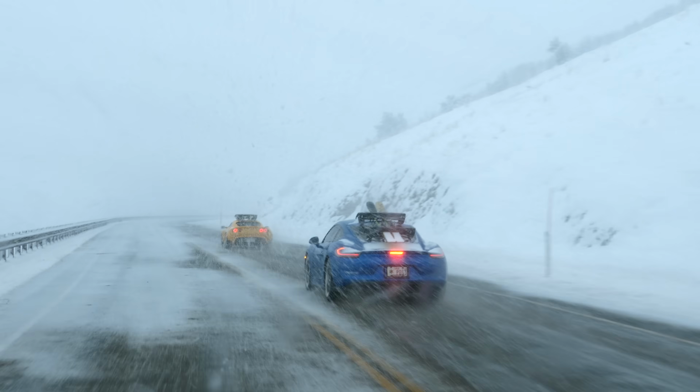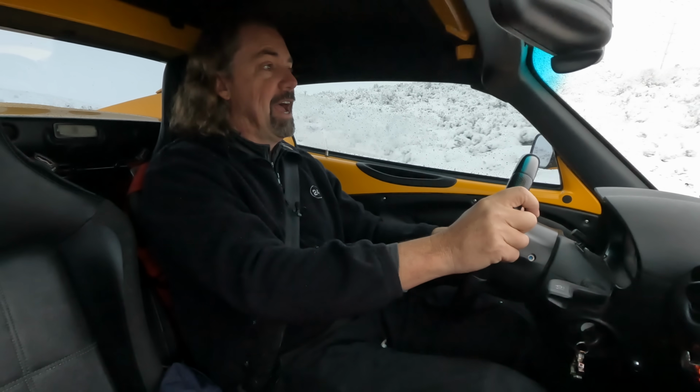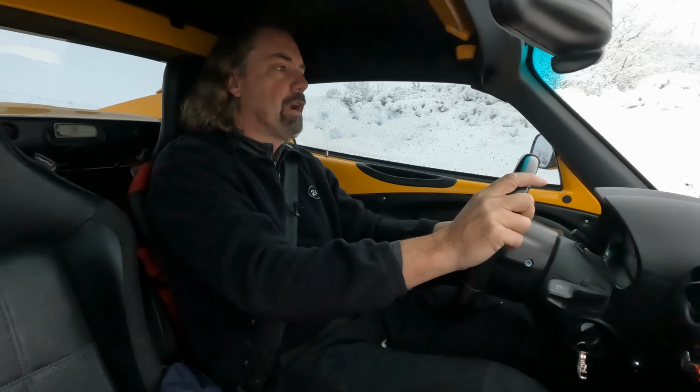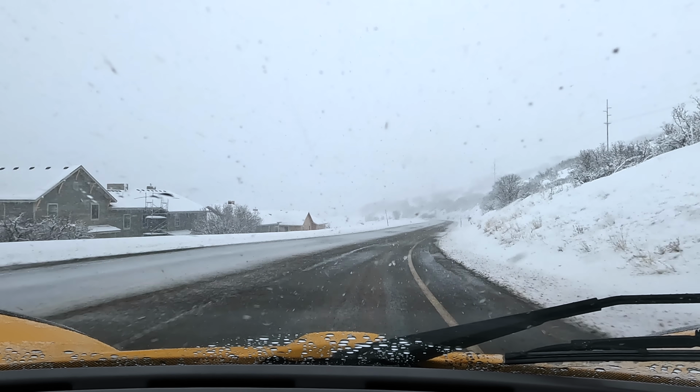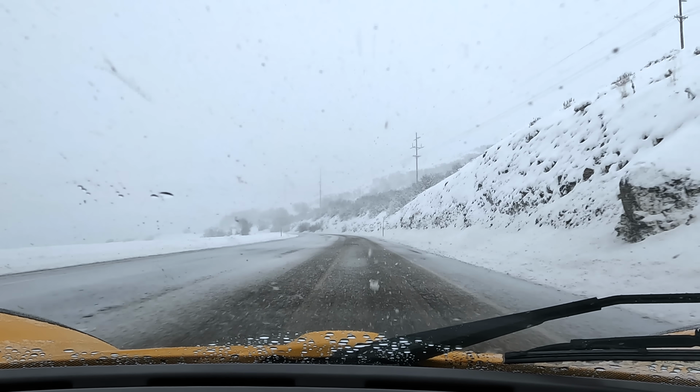Grip is actually excellent. I have no complaints on the tires. The grip is perfect. I haven't had any issues with drifting, which is really the measure of a good tire, honestly, is just how much drifting you can accomplish. This road's a little greasy, this back road. I can tell that based on the sound and the way it looks, but honestly, I can't feel it. Pretty much locked down. I'm having that experience I've talked about before in winter driving.